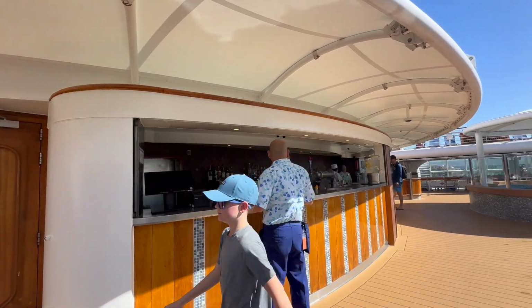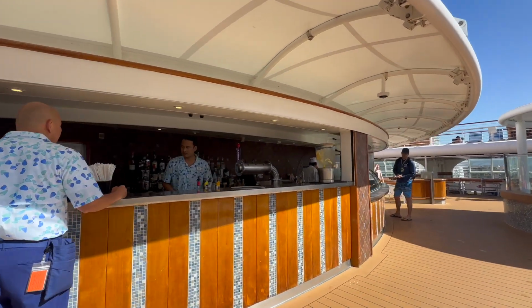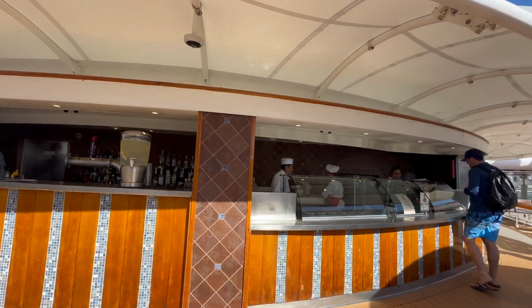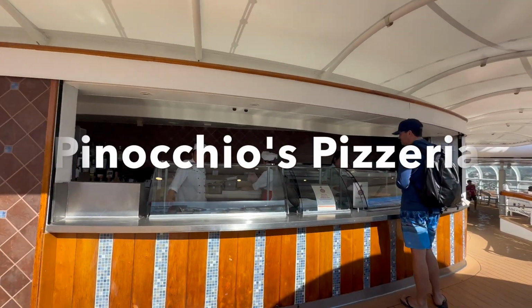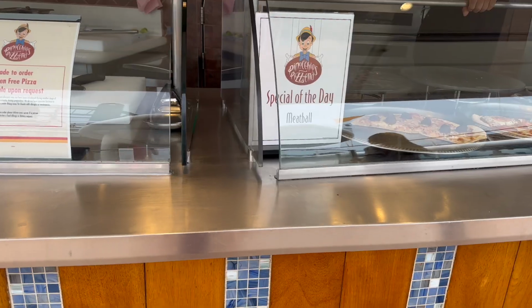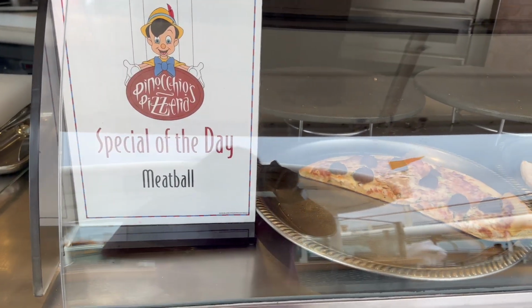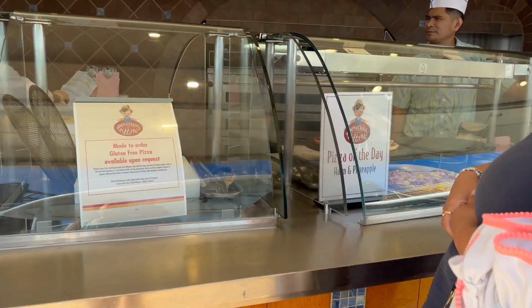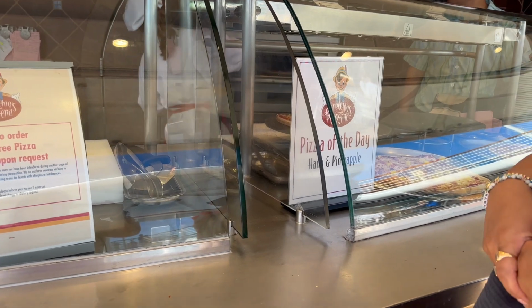We are walking towards Pinocchio's Pizzeria. This is Pinocchio's Pizzeria. It is a complimentary restaurant, included with your cruise fare. They offer pizza by the slice with various toppings, and they're open every day from 10:30 a.m. to 12 a.m. And every day of your cruise, they have a different special of the day.